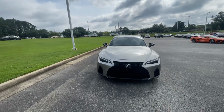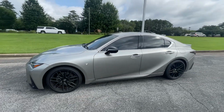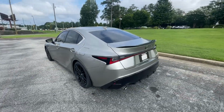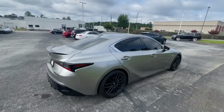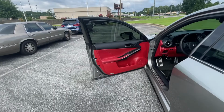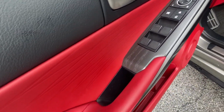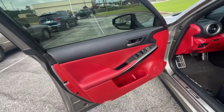So now let's hop into the inside. I'll show you the interior, tell you about a couple features there. I'm gonna go around quickly one more time. All right, let's hop in inside. All right, here we are on the inside. You got that beautiful red leather here. Got that nice gray ash wood grain there.